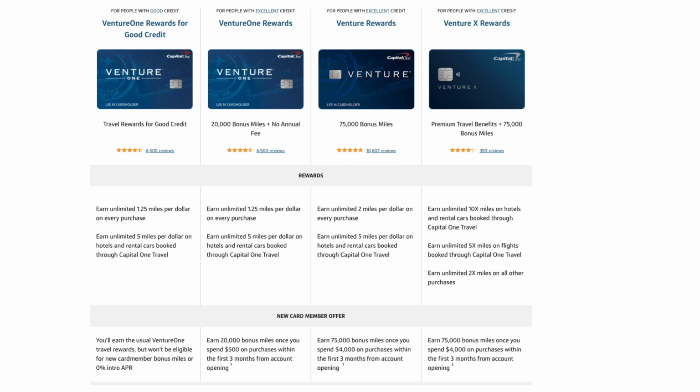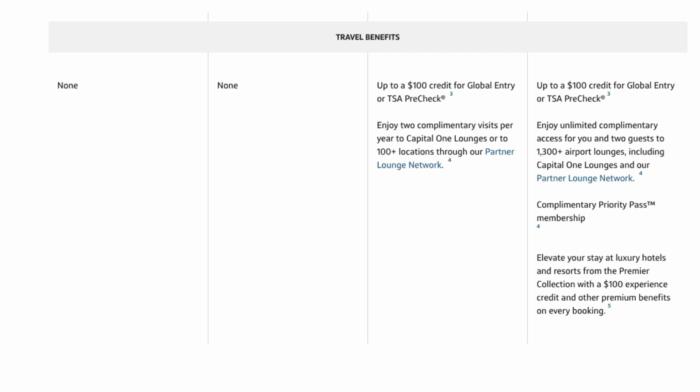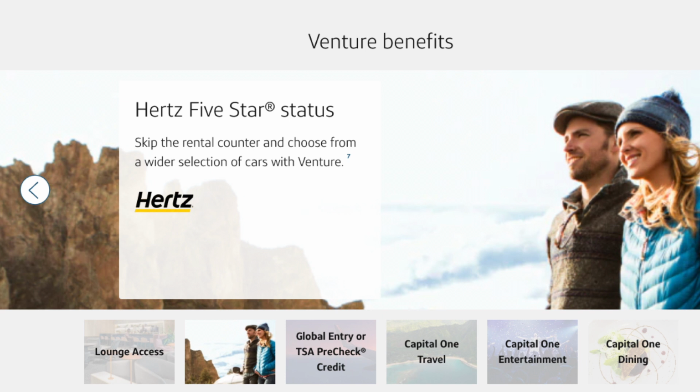So this card comes with an intro offer of 75,000 points after you spend $4,000 in the first 3 months of card ownership. Now these are Capital One Venture miles that you can easily transfer out to transfer partners, and I think you can get about 1.8 cents per point according to The Points Guy. You get 2 free visits to the Capital One lounges every single year. You get Hertz 5-star status, which means you can skip the rental counter and actually go directly into the lot and pick a car of your choice. You also get a $100 Global Entry or TSA PreCheck credit, but I'm guessing if you're watching this video and you have a bunch of cards, this benefit is already covered in some other card.